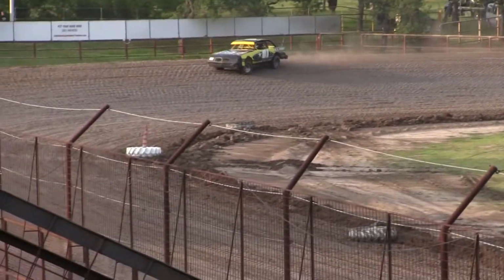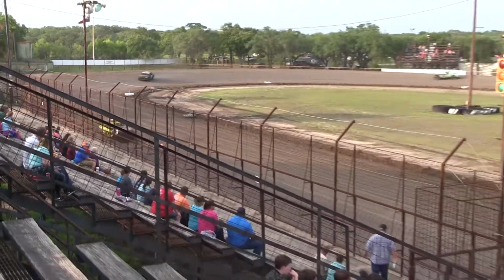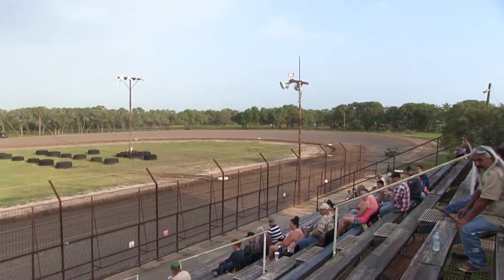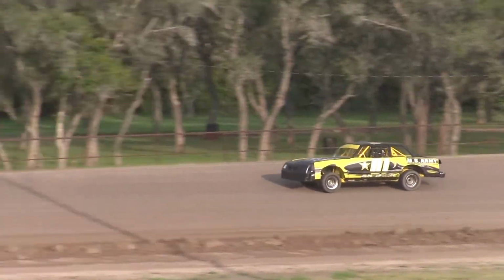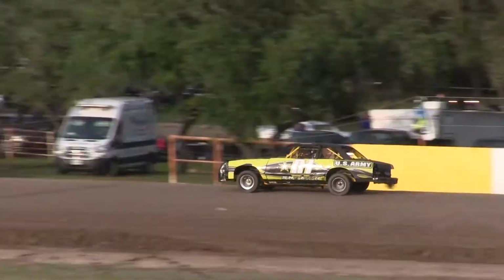Looks like 2 to go this time by for Joseph Snow, the Snowman. High, wide, and handsome out of turn number 4. 2 laps to go, 6 laps complete here in Pure Stock Heat Race number 1. Still Westfall in 2nd spot. Barros is 3rd. Bundren 4th. Caitlin Leonard in 5th. And Joe D. Johnson rounding out the field in 6th.